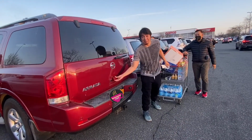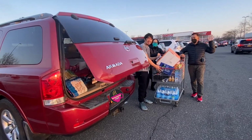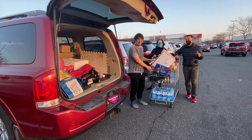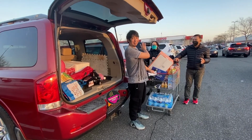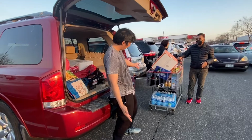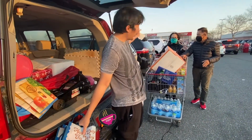And that is our trip here at the Costco Superstore. And as you can see, Mommy Helen actually was overwhelmed with how much stuff that we bought, even though it's still smaller than the average shopper that was inside. Look, it's still not enough. So that's how Costco is.